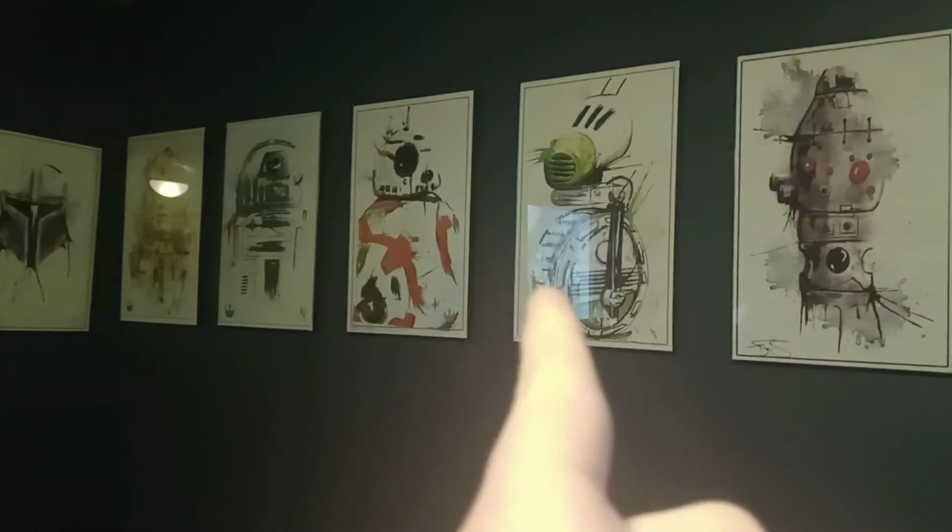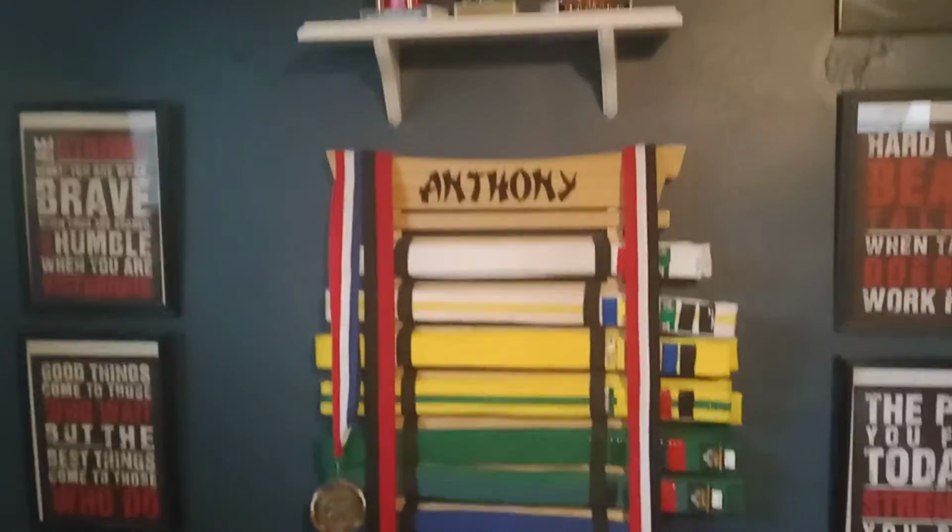On this side, we have art made by Short Fuse Studios. We got Chewie, Rey, Grogu, or Baby Yoda, Mando, and then the collection of droids that consist of C-3PO, R2-D2, BB-8, D-O, IG-11, and finally, Maul, which I have to say is the best looking piece that I have up here, because it's just freaking awesome. We have a certificate for my baptism, and then you guys have probably seen it before on the backdrop of some of my videos, my Taekwondo wall, which is directly above this.